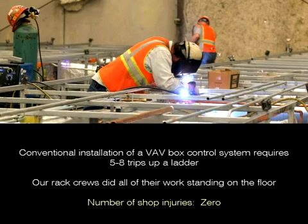Then we can also get into some of the other issues that we mentioned earlier, like ergonomics and worker safety. The fact that typically so much of the work is done overhead on ladders or rolling work platforms. The guys are going up and down to get different tools, even going from floor to floor to get a tool that is in a box on a floor below. And the fact that these guys could do everything standing on one floor, that all their tools were much more accessible. And really proud of the fact the number of shop injuries on this project was 0.